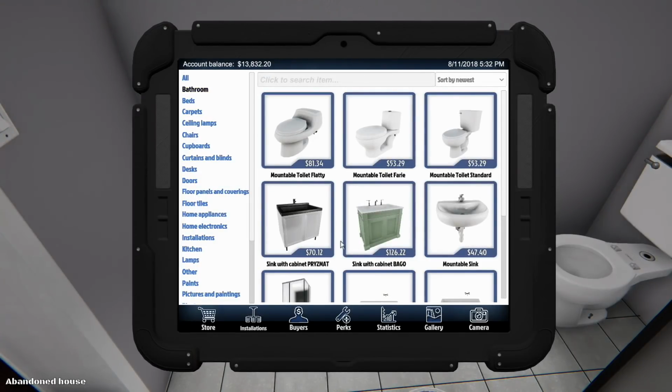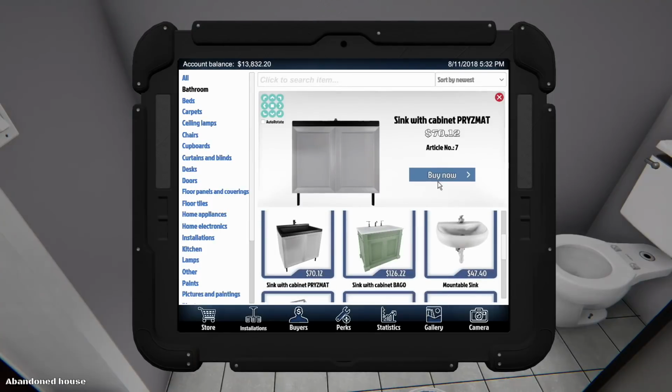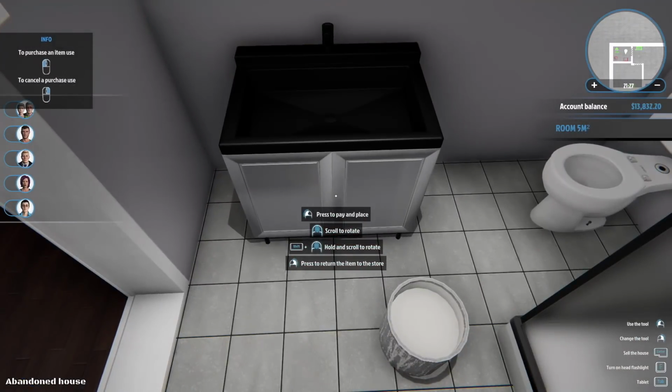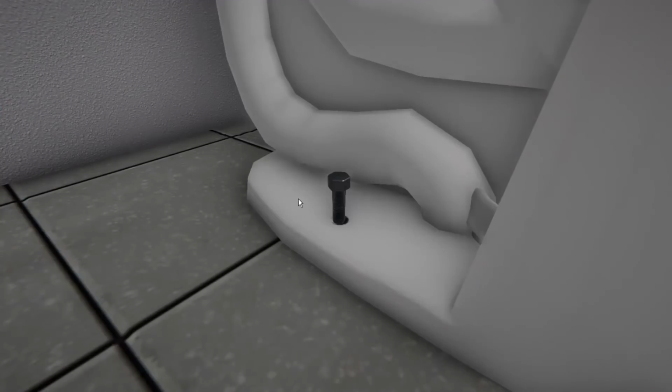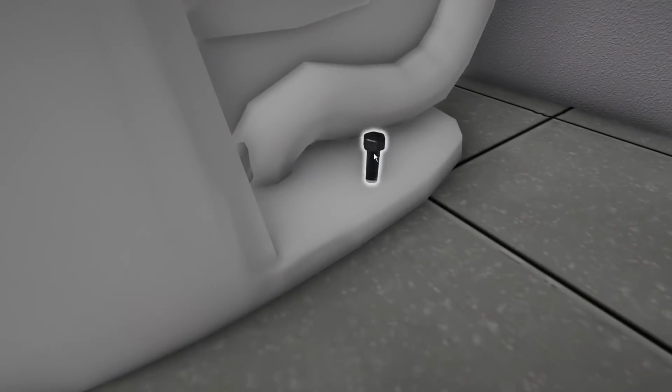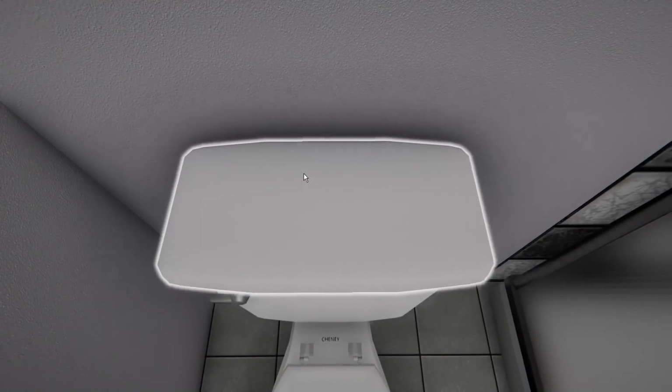Okay. And then for the sink, I could do... Oh, I kind of want to do something like this. I think I do. Yeah, I think I do. All right, so let's go on and assemble the toilet. I've never assembled a toilet before, so hopefully I won't look stupid in the process because so far this game got me looking stupid. It's got me looking so crazy right now.